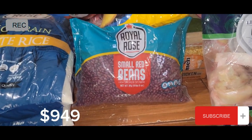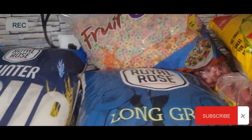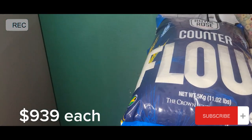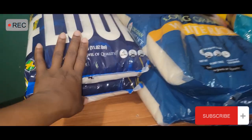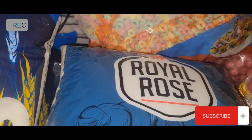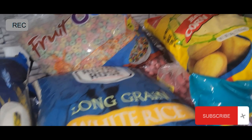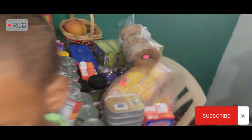Now I have a big pack here of fructose. Yes, so that's Adrian's. And now we have some nice red beans that can be cooked for your rice and peas on Sundays, or even pea soup. Now we have some flour here, we have 2 packs actually, and 1 pack is 11 pounds. So we'll see how all this goes for the month. But the rice has a lot more than the flour. And they're all Royal Rose, because they have different brands, guys, and some brands are cheaper and some brands are dearer. So I try to stay with the cheaper brands to stretch the money.